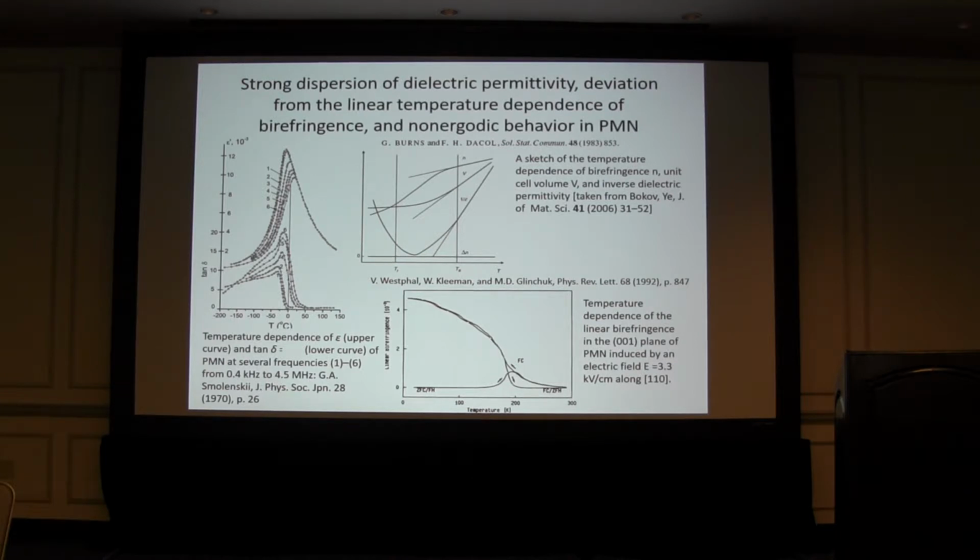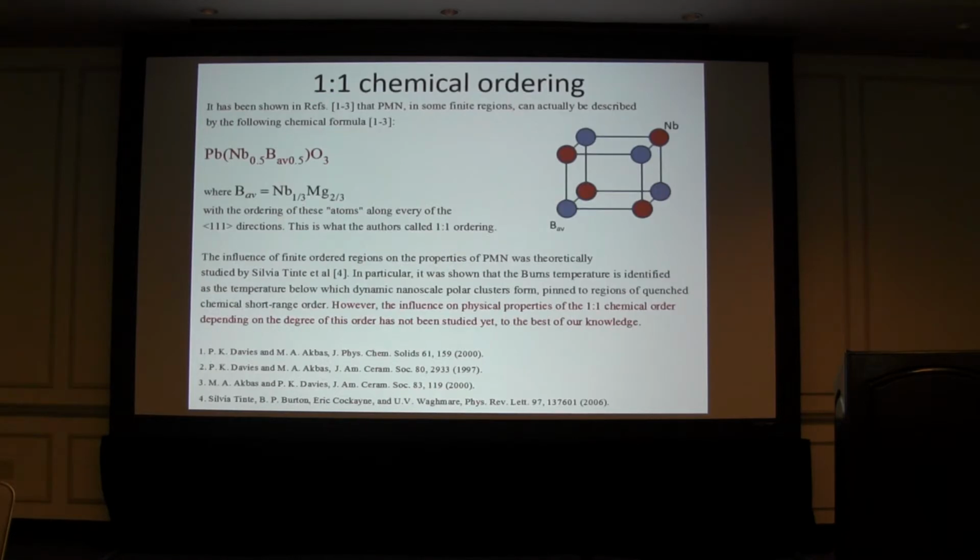I skip the neutron scattering data here because my topic will be away from those data. And I turn now to the chemical order. Many of you know that Davies and Akbas suggested that PMN has short-range chemical order. What they did was dope PMN with lanthanum, and that lanthanum-doped PMN showed this short-range order, which looks like rock salt order.